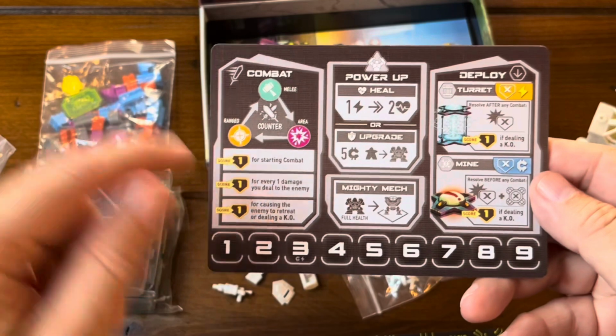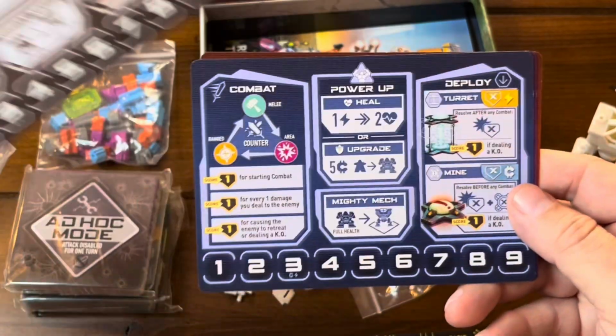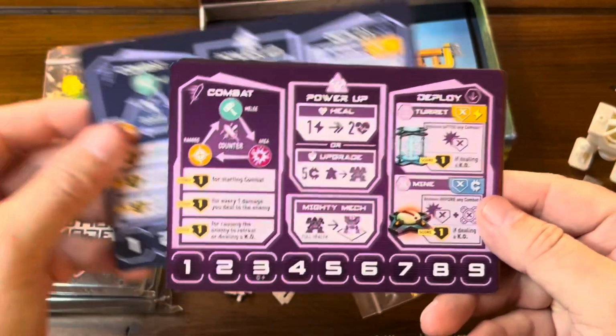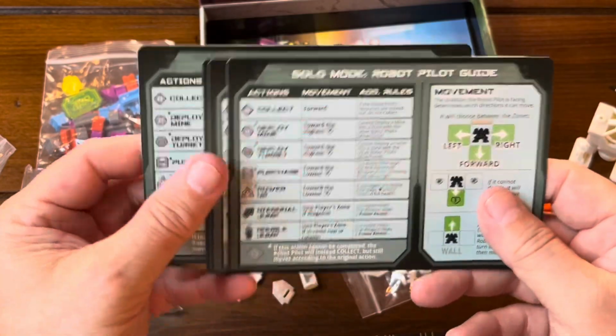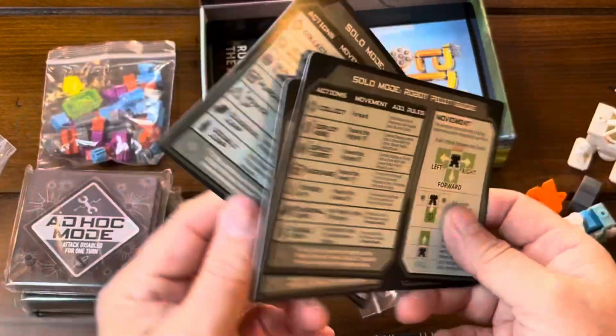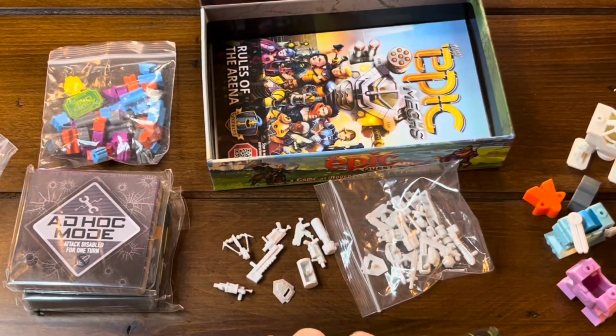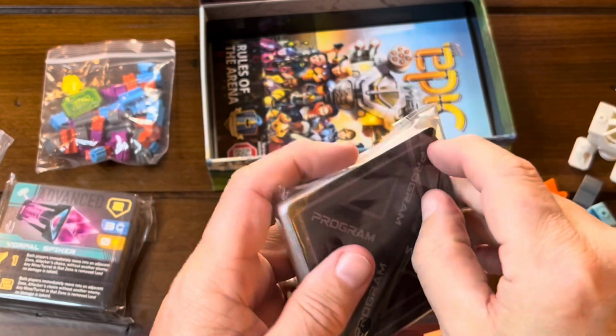Here's your gray pilot card to keep track of combat, power-ups, deploy, mine. There's your blue, purple, and orange. And on the back is the solo. So if you're playing solo mode, you can play one of these against that. So you can pick whatever color you want. All right, so let's look at the program cards first.